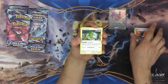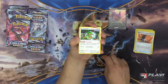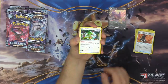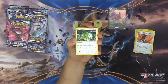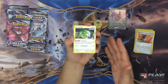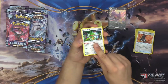And then we've got Kecleon. Rapid Strike Kecleon's got the ability Color Change. This Pokemon is the same type as any basic energy attached to it. If it has two or more different types of basic energy attached, this Pokemon is each of those types. And it's got the spinning attack. For 3 colorless energy, it does 90 damage. So you could make it whatever type you want with basic energy, and then you can hit for weakness, doing 90 damage, which is pretty neat.